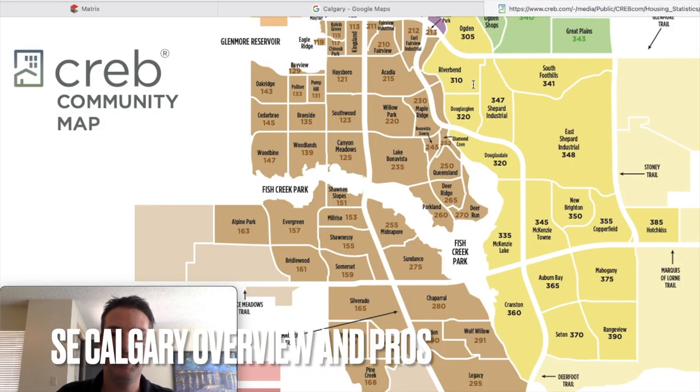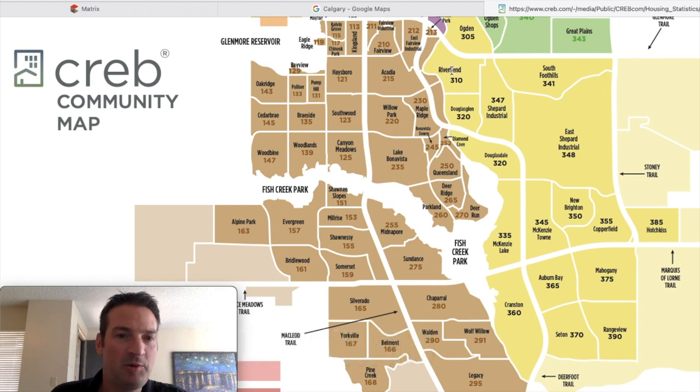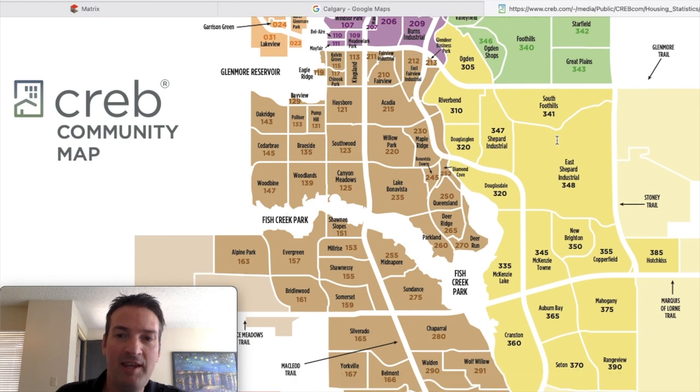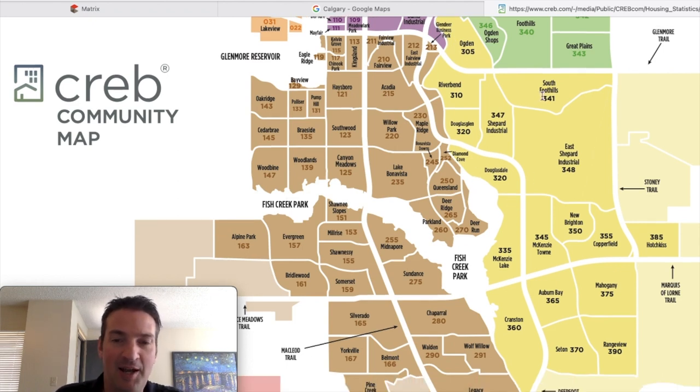Okay, so let's talk about living in Southeast Calgary. I've got the CREB, the Calgary Real Estate Board's community map, and for this video, we're using everything in the yellow here. This is what they're designating as the Southeast portion of the city. Now, not to be confused with the mailing address of Southeast Calgary, which will also include all of these areas right here. This is McLeod Trail, and everything on the east side of McLeod Trail is classified as Southeast Calgary from a mailing address perspective. But the Calgary Real Estate Board has called this South Calgary and this Southeast Calgary, just to confuse people. But in this video, we're just going to cover the areas in yellow.